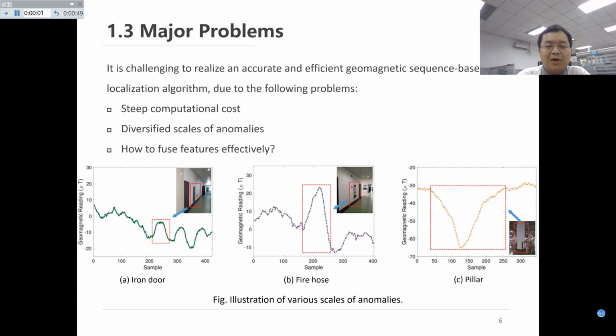Many approaches leverage shape comparison algorithms, such as dynamic time warping, to compare two geomagnetic sequences. Despite the accuracy, it has a few limitations. First, dynamic time warping is usually computationally costly with long sequences. Secondly, it pays more attention to global geometrical features, and thus discards local anomalies, leading to degraded accuracy. Thirdly, with anomalies of various scales, it is difficult to fuse them effectively.